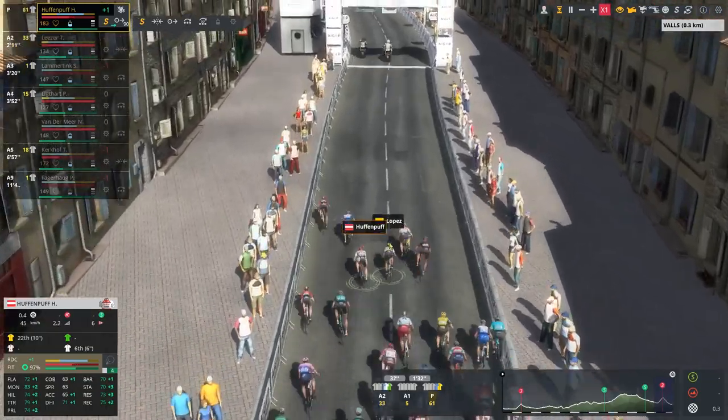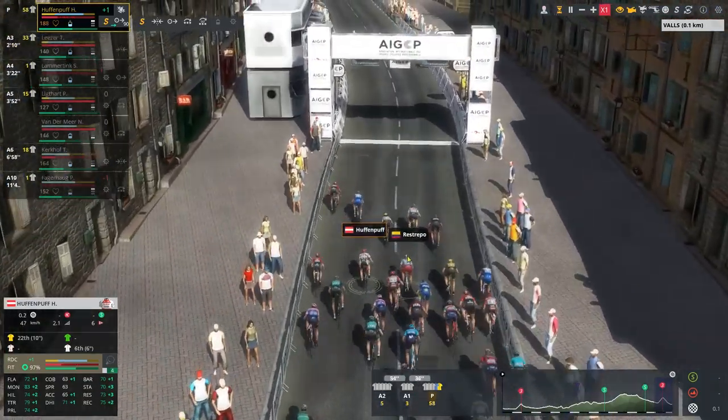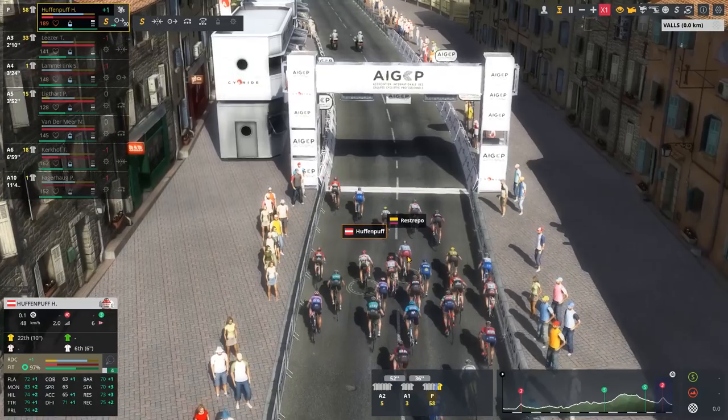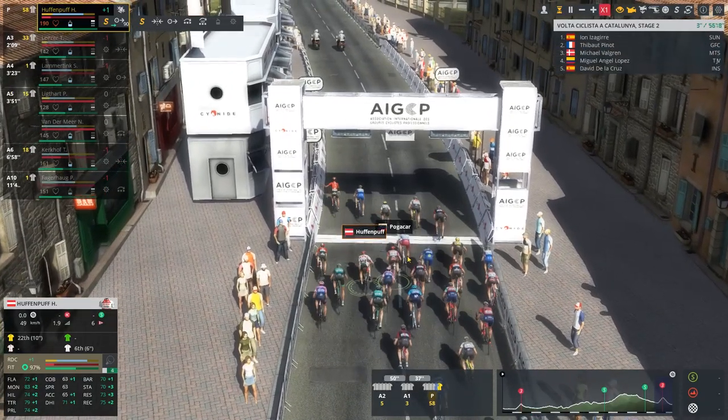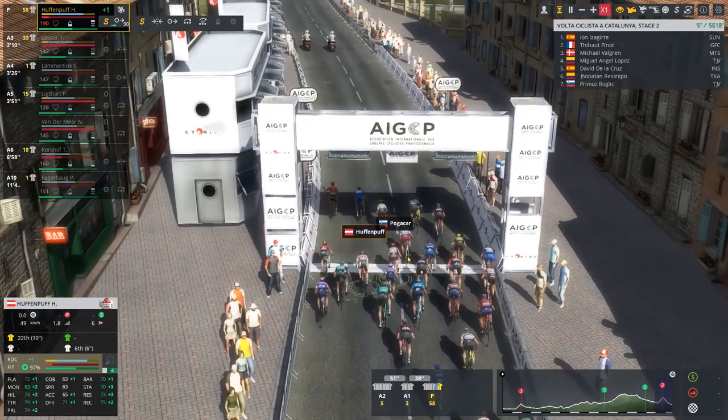Come on. Come on. Oh, you're so slow. Holy shit, mate. You're so slow. What's your maximum wattage? Like 600 watts or something? Oh, no.